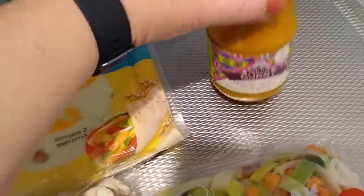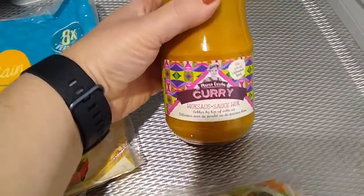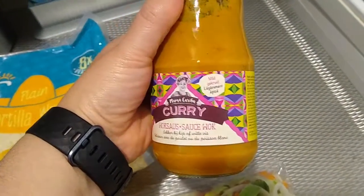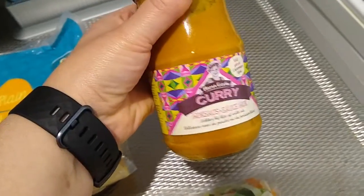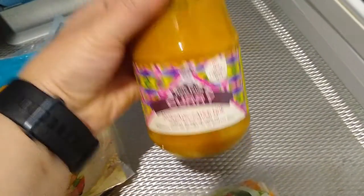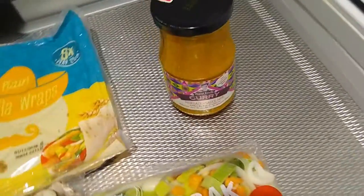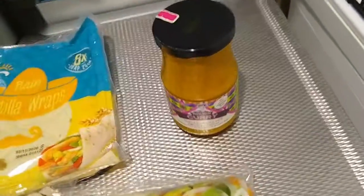This is the curry sauce. This is a special buy in Lidl. I buy my groceries at Lidl every week. I do grocery hauls, so you can look those up if you want. And this is a curry sauce from Lidl. I've had this before. It's delicious. It's really good. It's got some calories, but it's okay. And we'll make it work with this meal.